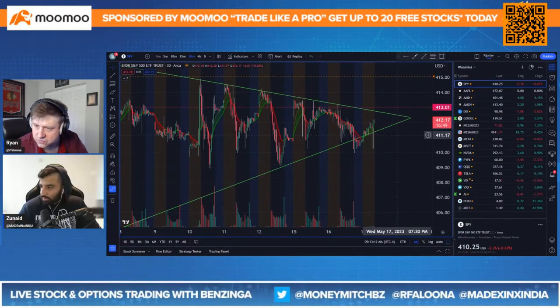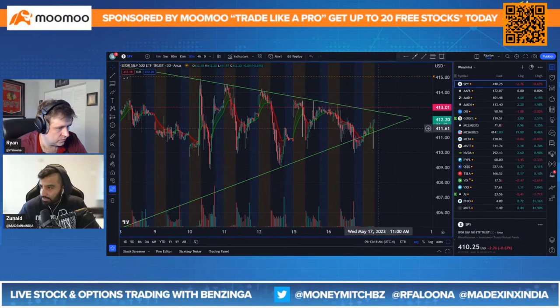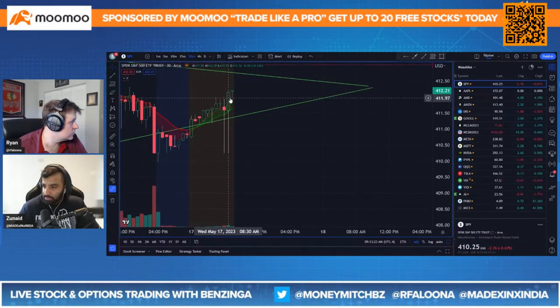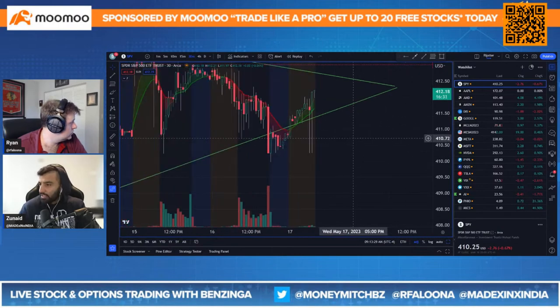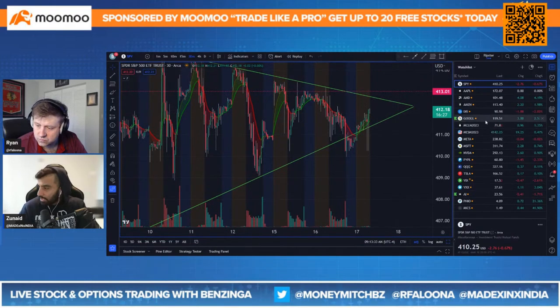The 412 level has just been insane in terms of trying to get over it. You can see how insane it was in trying to support, and now it's in resistance mode, and now we're slightly above it. What you can see is that we got above it here, and then we had a retest of the 412, and now we're headed towards the upside. So that's the action going on. And when the bell opens, we'll see how things play out.